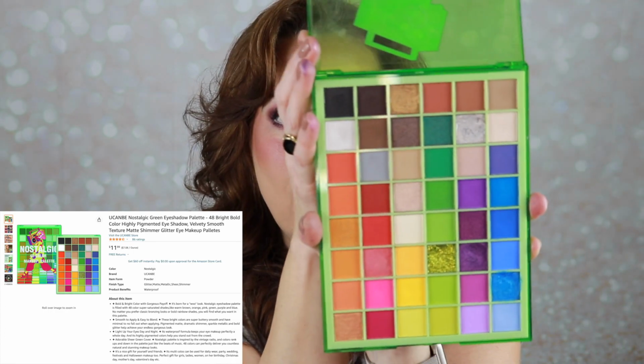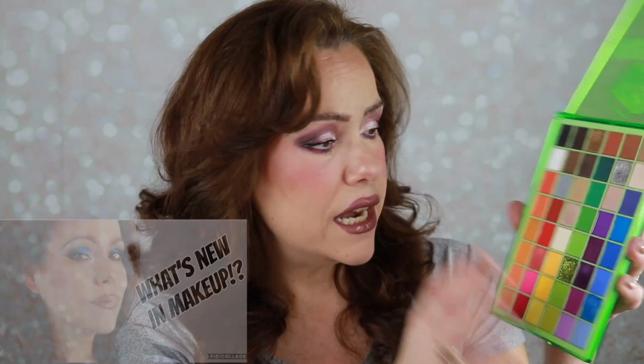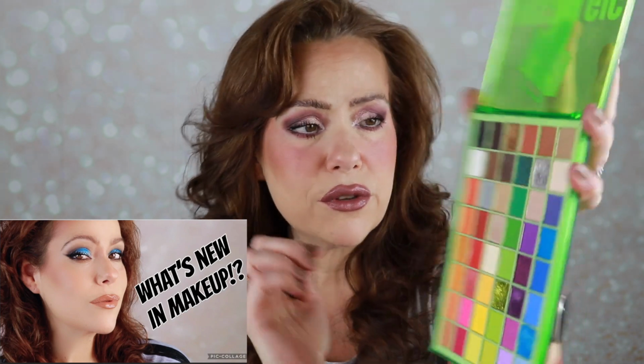This next one is on Amazon. This is the Uncanbe Nostalgic 48 color makeup palette. This is a go-to palette in my collection. I love all the different colors that you get in here. This is currently $11.99 on Amazon as I'm filming this, and I have used the greens, the purples, the pinks, the oranges. I mean, it's basically your rainbow, but there are lots of neutrals up there.